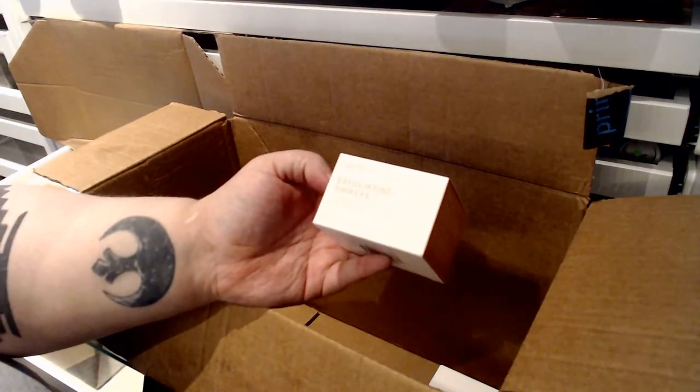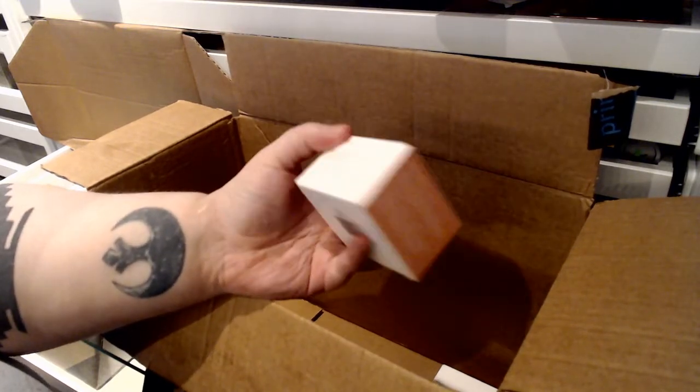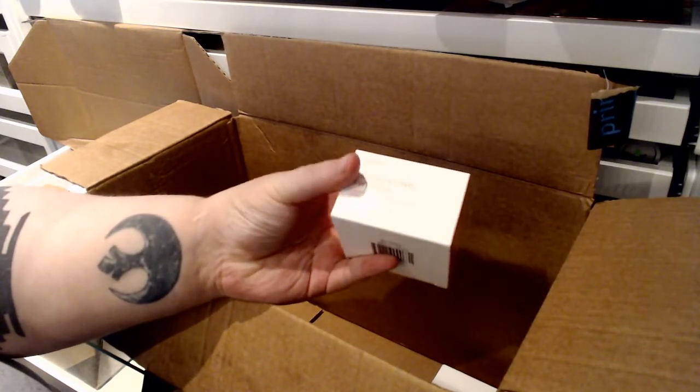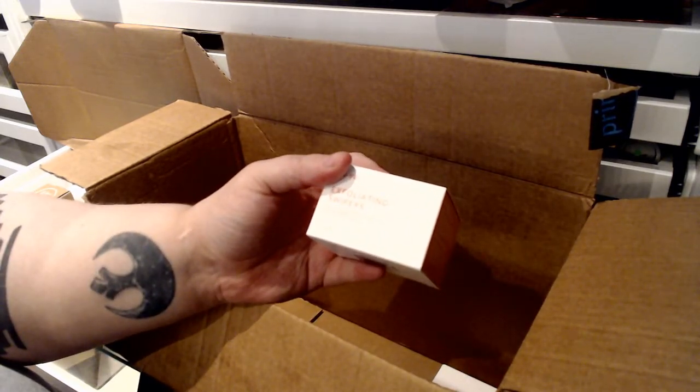This is the go-to exfoliating swipies. I'm going to keep these. I picked these up during a Boxy event. And I haven't gotten to try these yet, so I'm going to keep these in my collection.